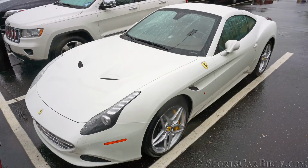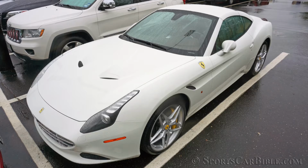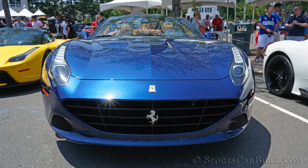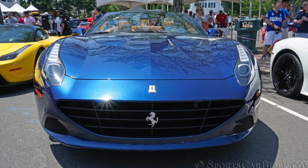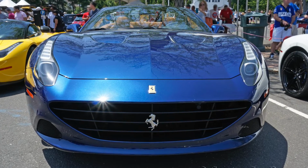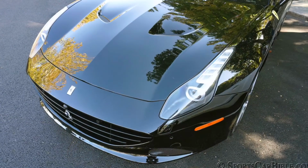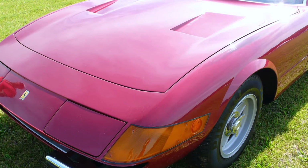The California T has all new body panels aside from the roof panel, still retractable in 14 seconds, making this redesign more than welcome. The California's village idiot smiley front grille, which should never have been designed in the first place, is now adopting a more chiseled and aggressive look, including larger air intakes on each side of it. The headlights too are more masculine and linear, and the Scaglietti hood air scoop also has been replaced by two vents reminding you of the Daytona's hood vents design.